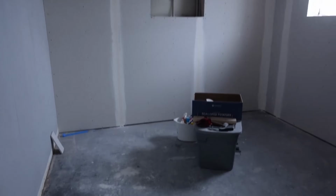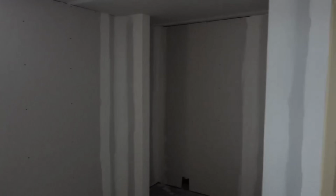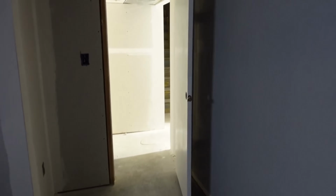And then over here, this is the bedroom that was kind of here before, but again, it was kind of gutted too. They tore the sheetrock off the walls. So lots of work on that side of it going into the basement. But as you can see, it's getting closer. Lots of work being finished up here.